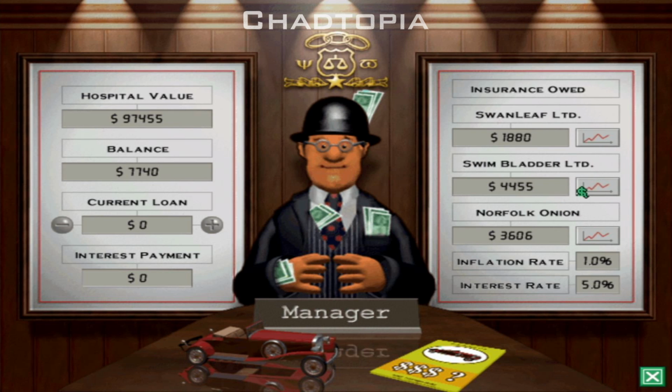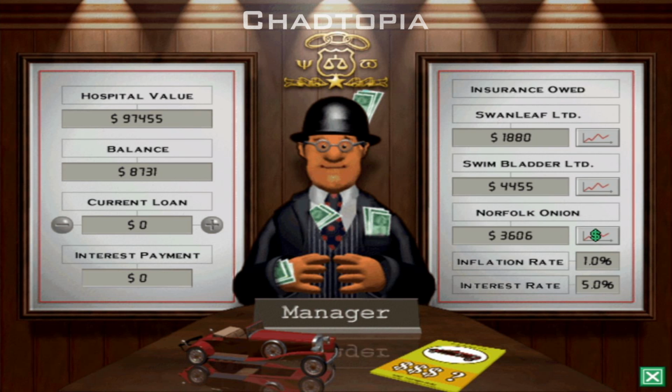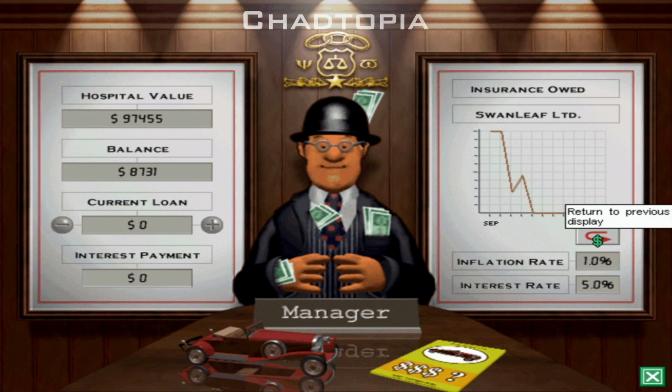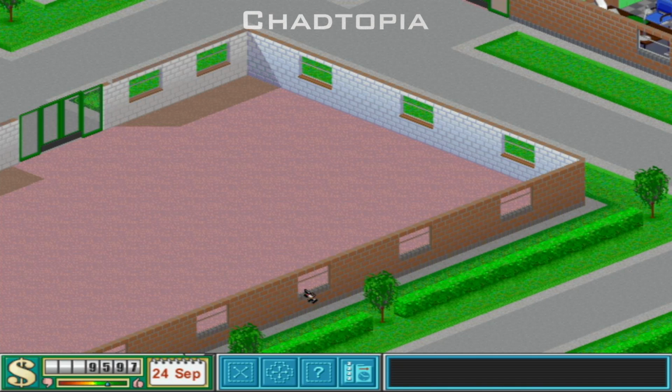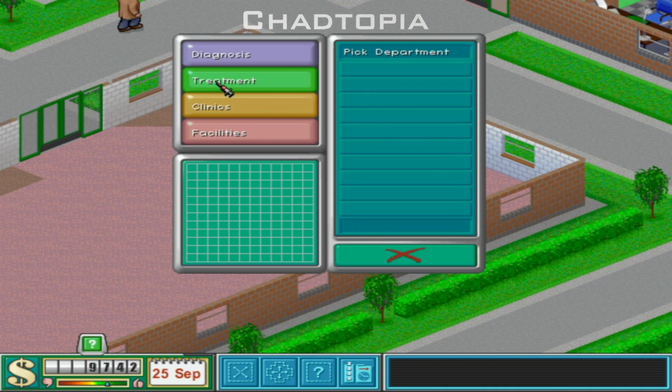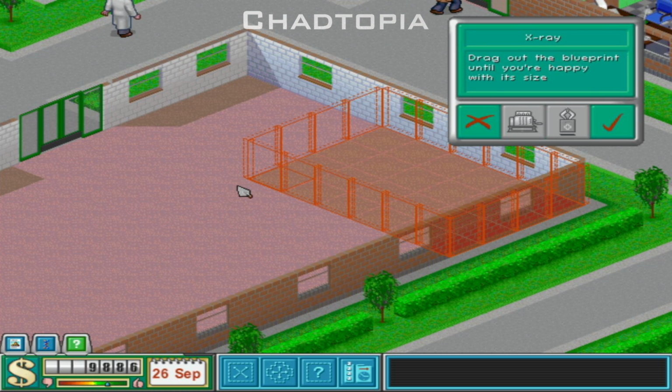Was this the Swim Bladder Limited insurance owed? Okay. Swanleaf. That's not too bad. Amount of money owed to you by Swim Bladder Limited. Right, so these insurance companies that people come. You see, cool stuff. Right, we've got the money. Let us diagnose with some X-ray goodness.